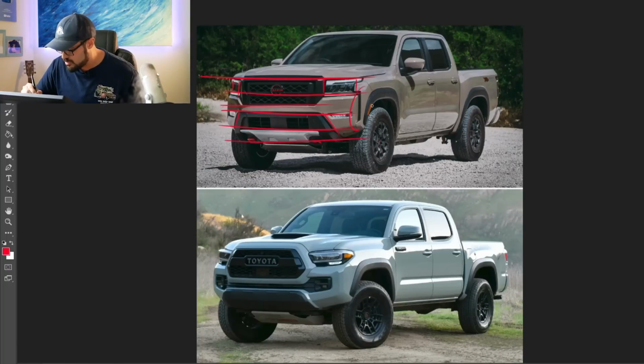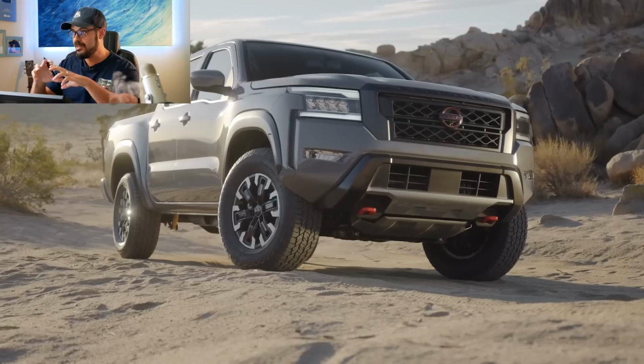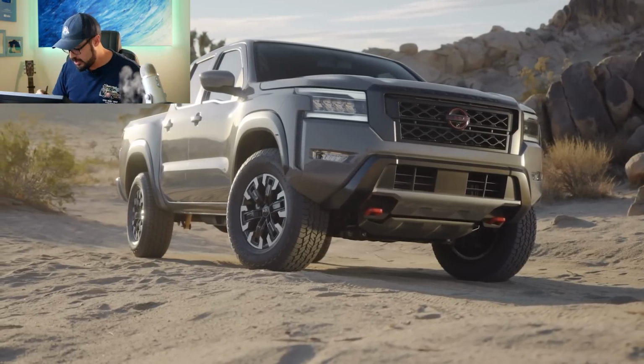I also like this Chevy inspired kind of side slot right there, and we're going to talk about that more when I look at the side view, all the different pieces in the Nissan that I think they took inspiration from a bunch of different trucks, molded it into one, and somehow it just worked. So let's have a look at the Toyota here.